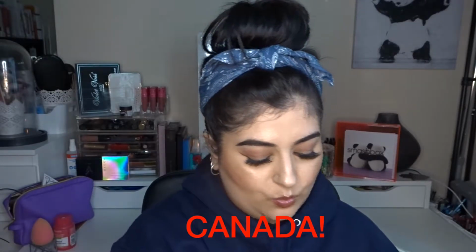Then the last couple of bits I got from the US were from the brand Elf, and I kept this in the case because I'm sad. But this is just a bog standard small stipple brush from Elf. I already have a couple of these. I just wanted to back up because it was like $3, so you can't go wrong with that.